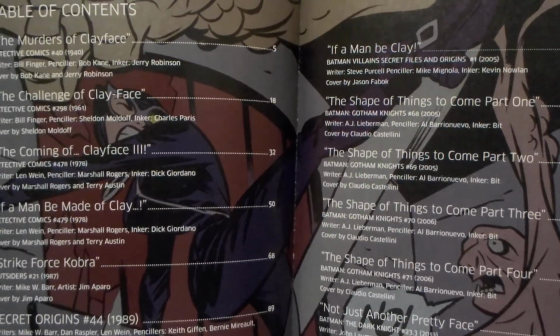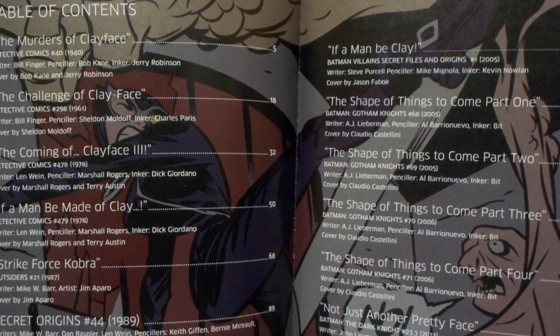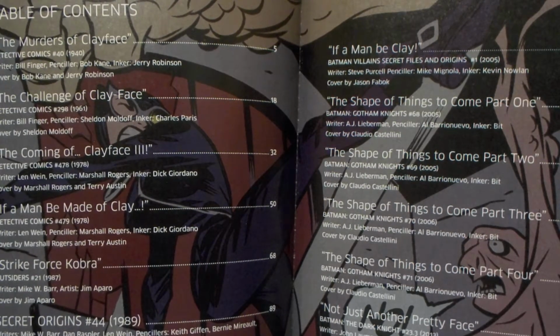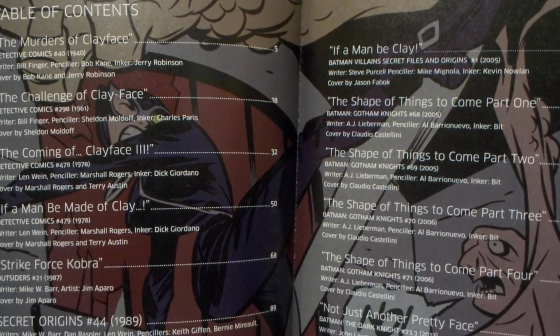The comics, right? Here's some. You get to see some Golden Age. So the comics that this book has is Detective Comics issue 40 from 1940, written by Bill Finger with art by Bob Kane. That's called The Murders of Clayface. The Challenge of Clayface, from Detective Comics 298 from 1961, also written by Bill Finger with penciler Sheldon Moldoff.